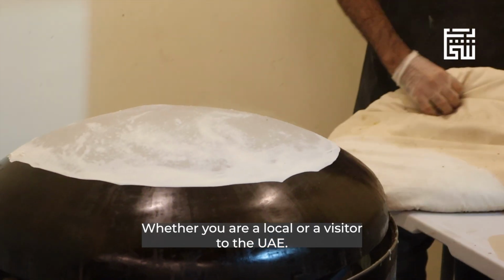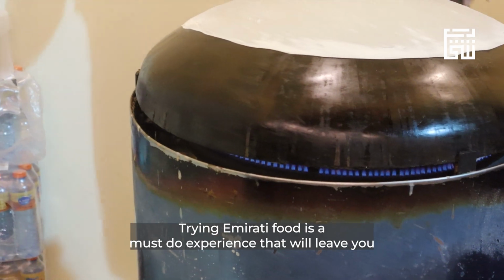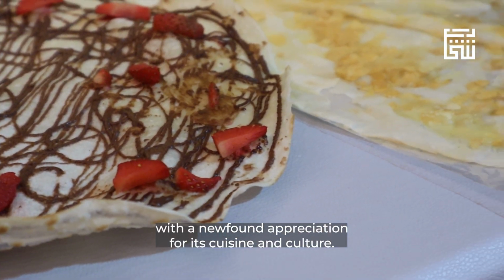Whether you are a local or a visitor to the UAE, trying Emirati food is a must-do experience that will leave you with a newfound appreciation for its cuisine and culture.